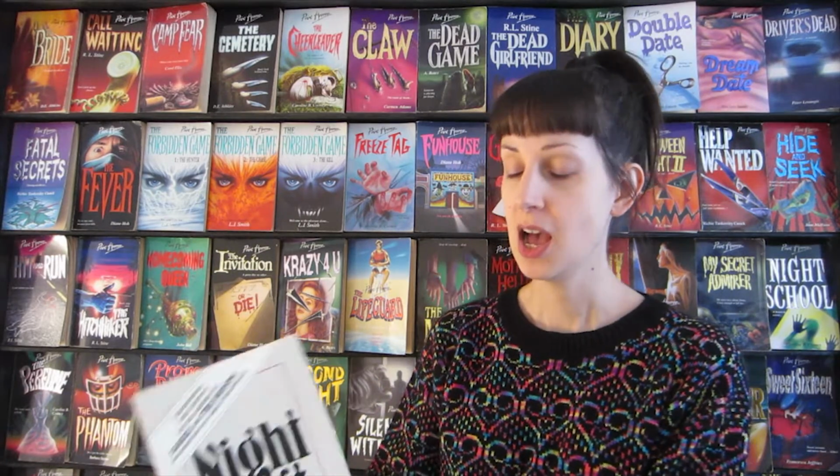Okay, moving on to a stack of hardback books. I got Night Shift by Stephen King, and this was from a book sale that wasn't huge, but the room where they had all the tables set up, they had this one little round table full of Stephen King hardbacks, and it was just this adorable little layout which I thought was wonderful.